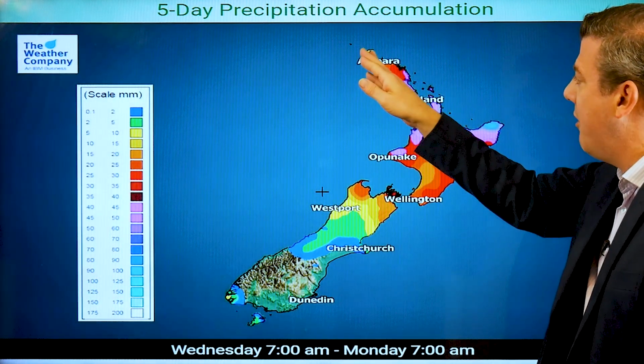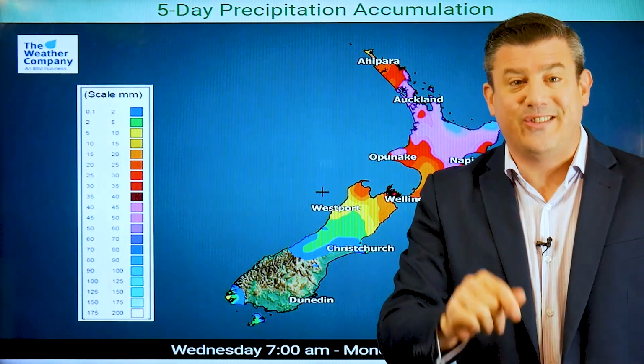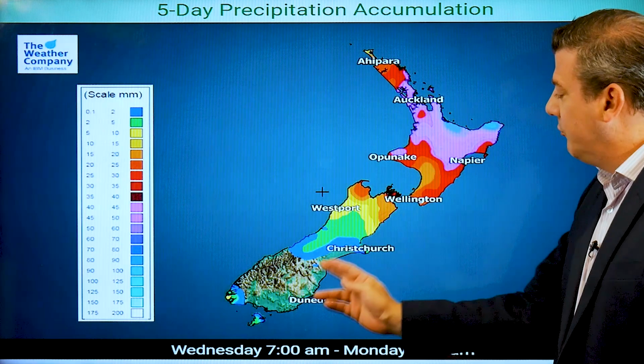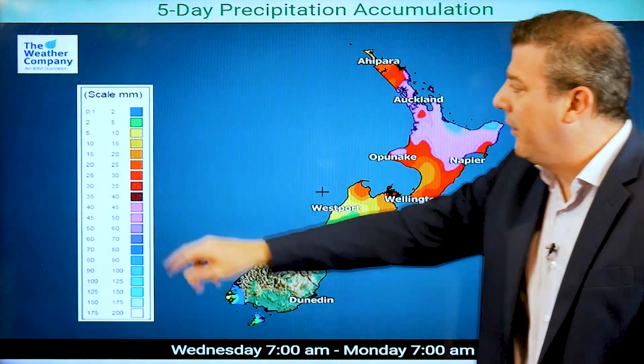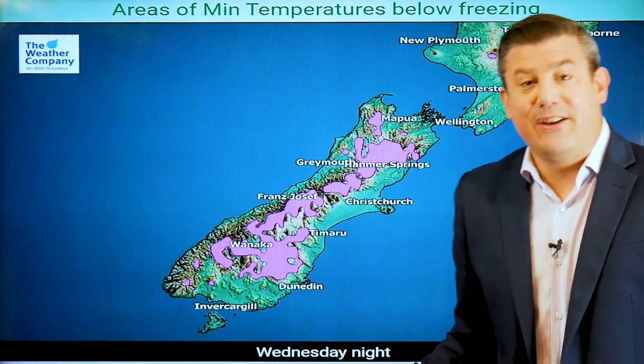It's patchy in the north. Around Northland, you might not get quite so much. And the general rule is the further south you go, the lower the rainfall totals. You can see the areas here with the green and the blue. That's just a few spits, a few showers coming in for those areas over the next 5 days.